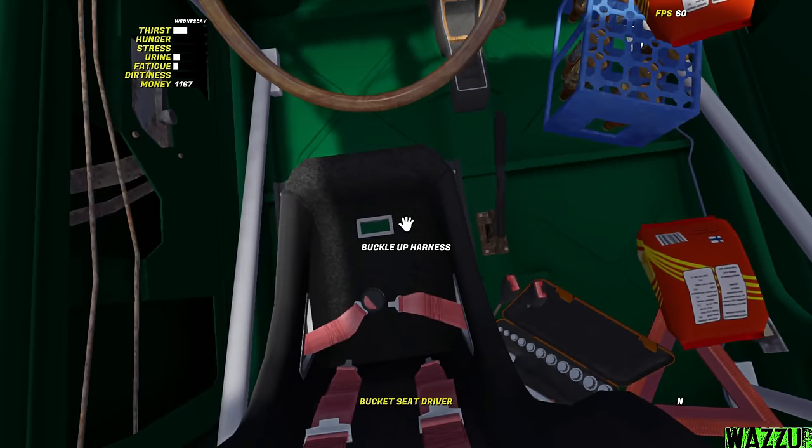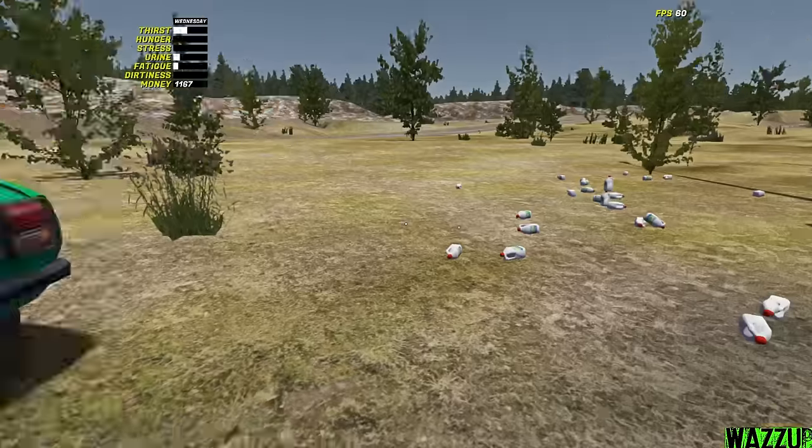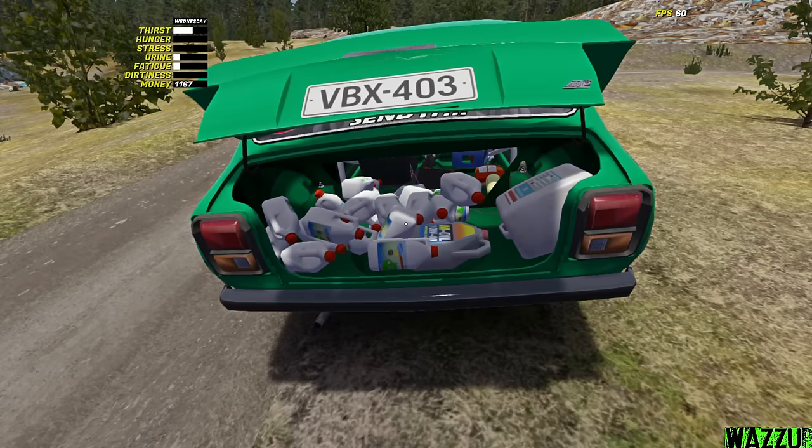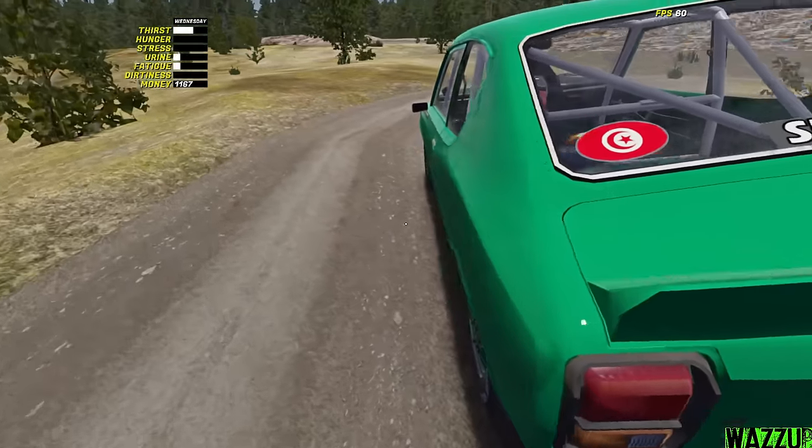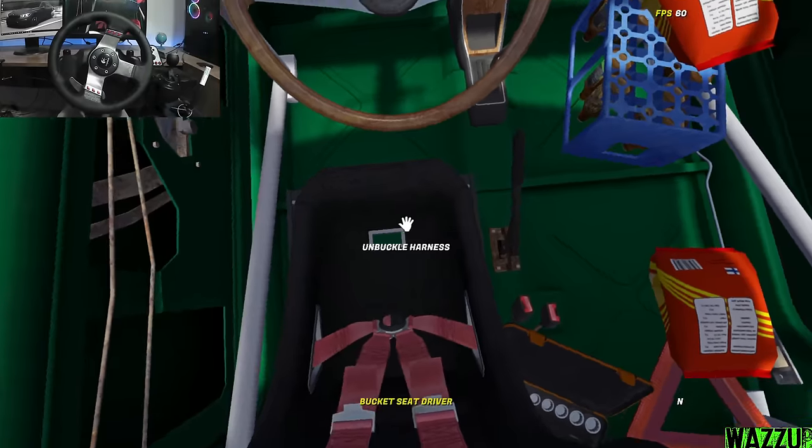Okay, handbrake. Unbuckle. Open the trunk, and let's put everything right there. Man, look how many bottles we got. As you can see, we got them all. Close the trunk and let's get back home. Open the door, let's get in. Buckle up and handbrake off.